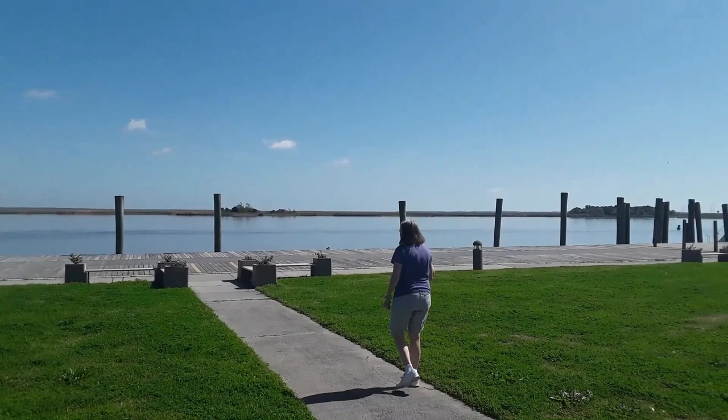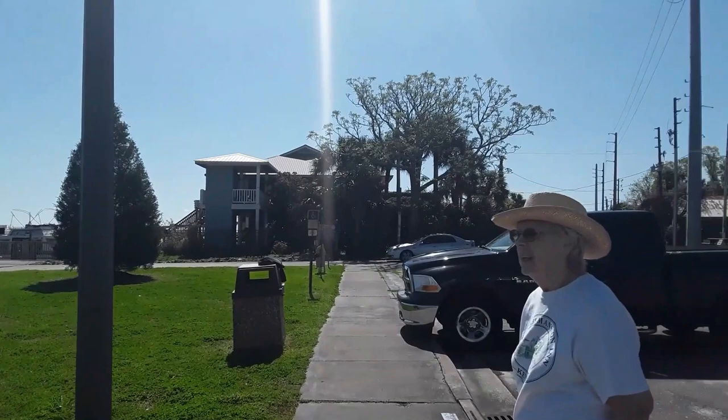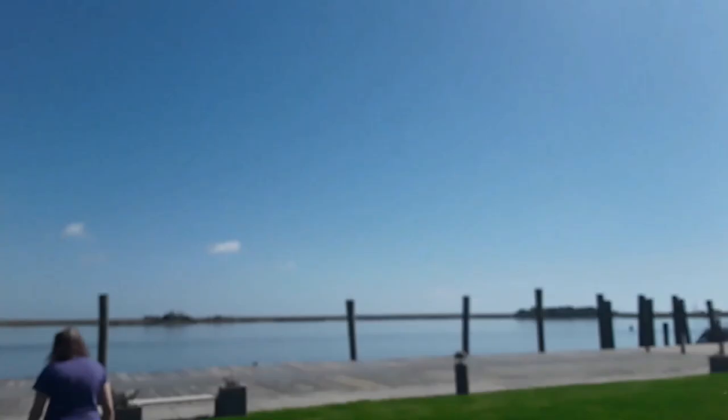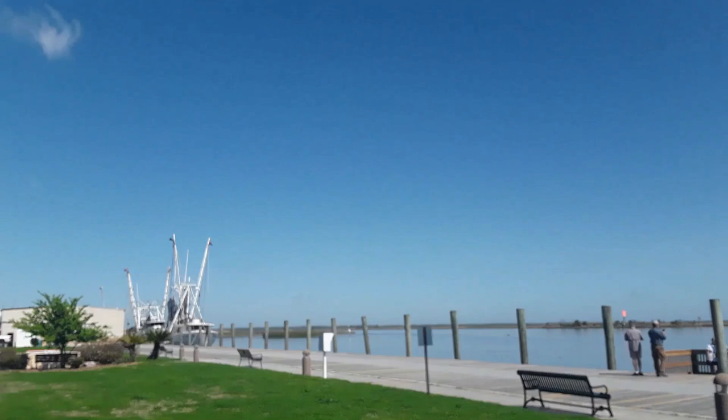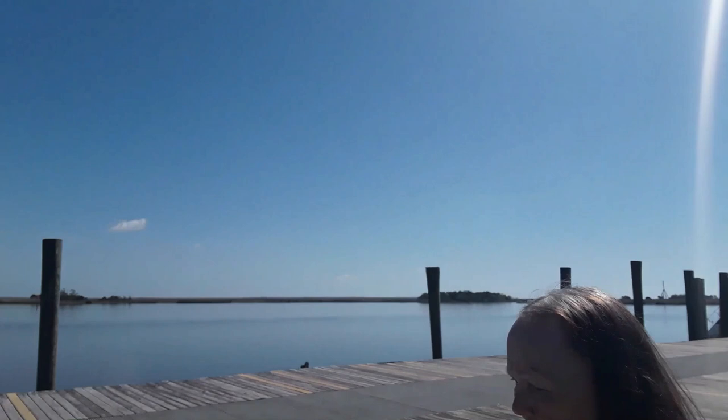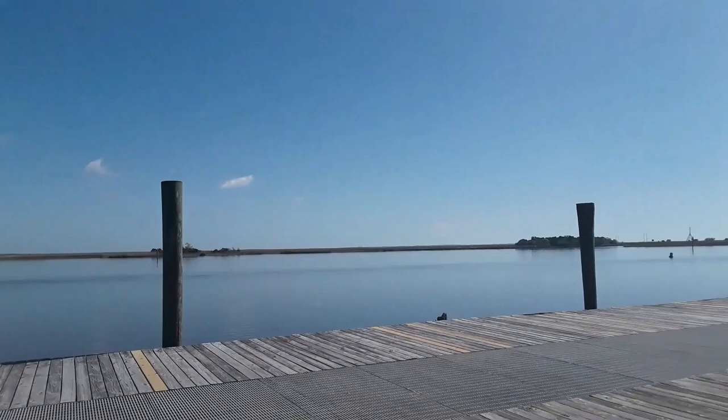Out in front of us is the Apalachicola River here. They have a nice river walk. We're going to take a walk along and see some of the boats. The Apalachicola River is a good-sized river. The bay is over here on the other side of the bridge, and it is really big. It's a beautiful sunny day.